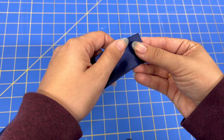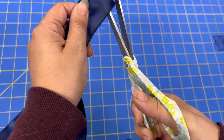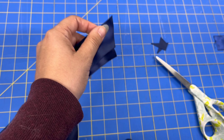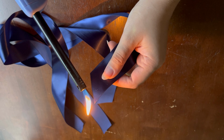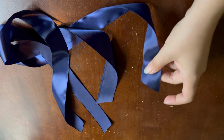To finish off the ends of all of the ribbons, I took one end and matched it up to the coordinating end and cut them at the same time just so that they would be at the same angle. So the back ties and the front ties. Then I took some fire and just melted them down a bit so that they wouldn't fray. They're polyester, so this finished it off nice and cleanly, and no one will ever have to know but me.